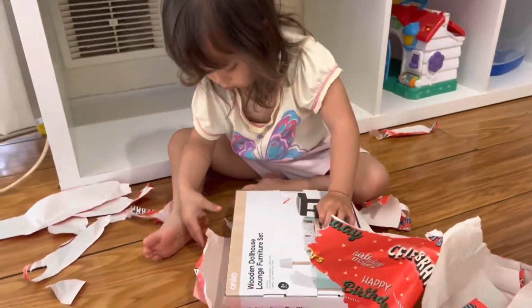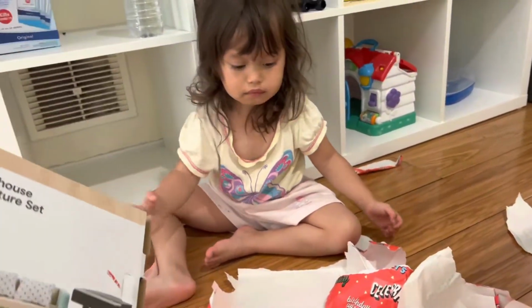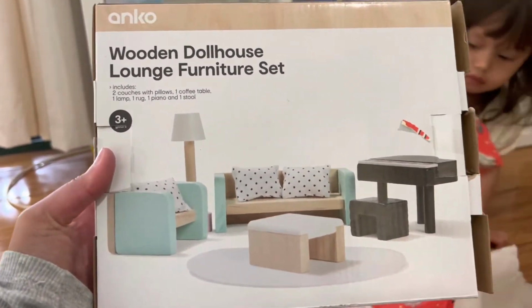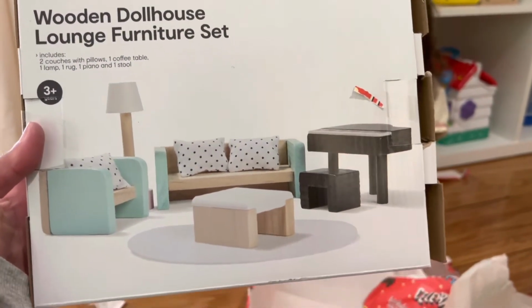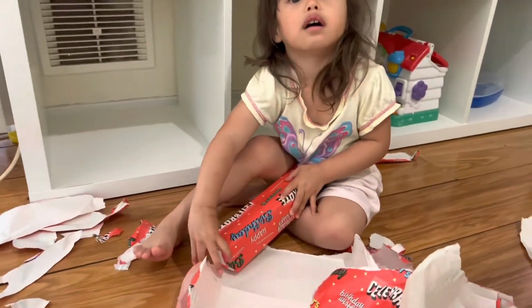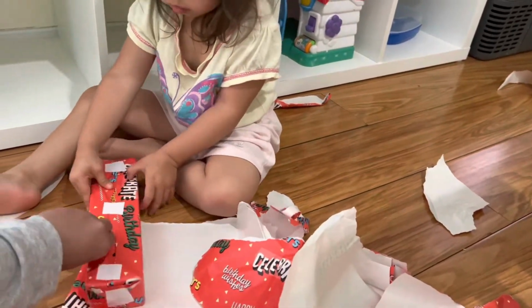That's her daddy's present. He bought it 6 months ago. And I kept it until her birthday. And the other one is two couches with pillows. And one lamp, one rug, one piano, and one stove. So that's the... I'll do the first. Oh, let's find that. Is it there? There you go.